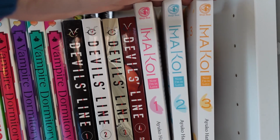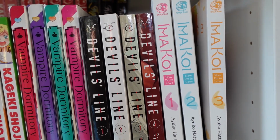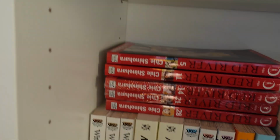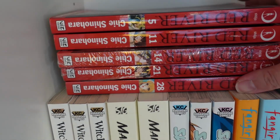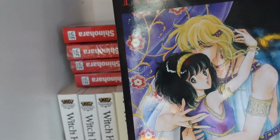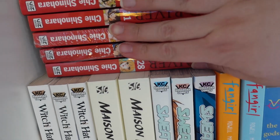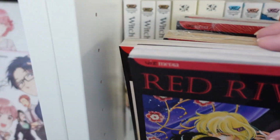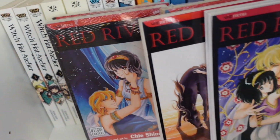Imakoi 1 through 3, volume 1 is pretty good, volume 2 is trash. I've heard volume 3 is good, but I've just been putting it off. Down here, my crown jewel, I have 5 volumes of Red River. Amazing. They're all random volumes, but they're all in really good condition too. Some of them are yellow, but I don't really care about that. But yeah, I have 5 volumes of this.